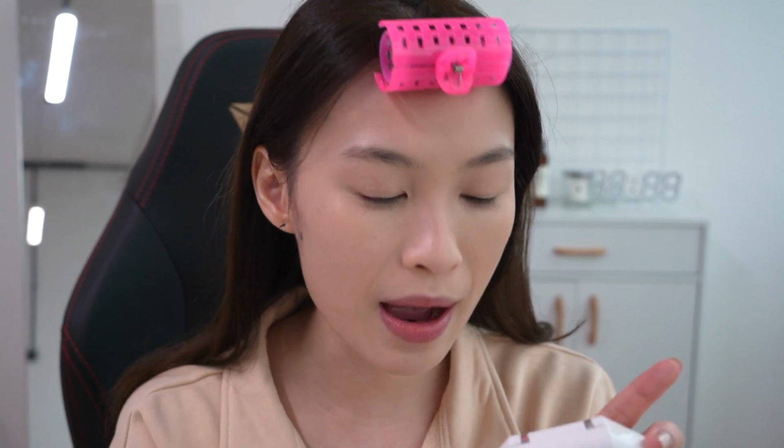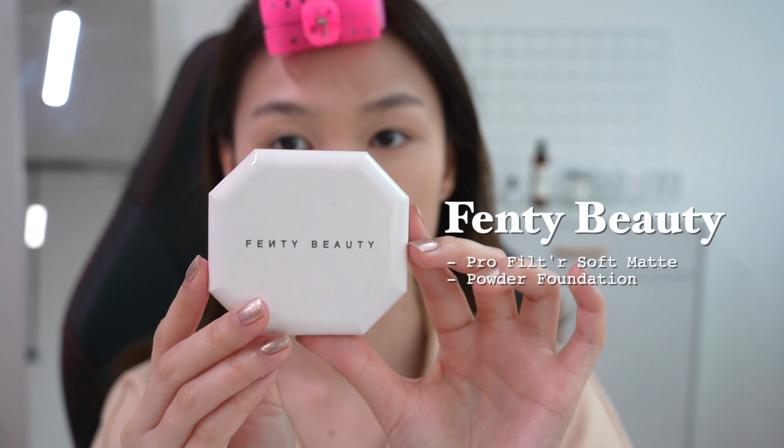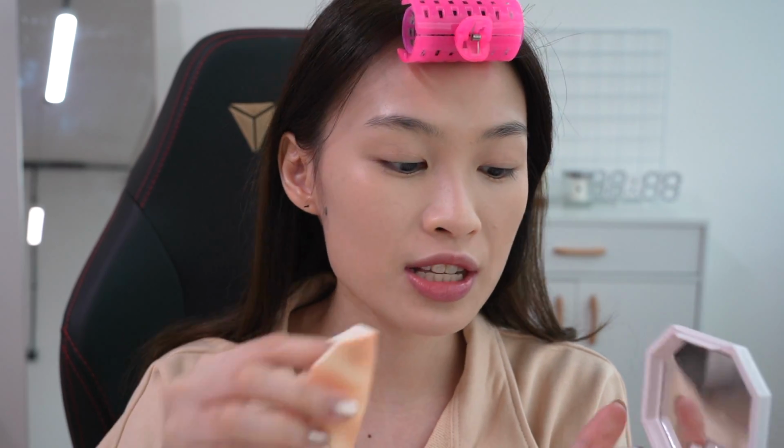So after letting my concealer sit for a while, I like to use a compact powder. This one is from Fenty Beauty. It's the Pro Filter Soft Matte Powder Foundation. So I'll use this powder foundation to just set my concealed areas.